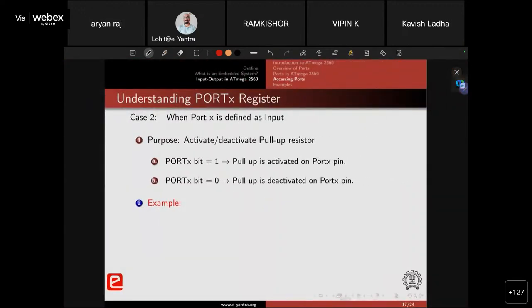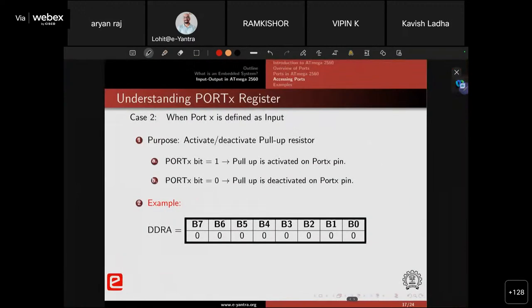Okay. So as I said, suppose an input device is connected to the port, obviously we'll be using the DDRX register to configure that device as an input device. Next, we need to activate the pull-up registers whenever an input device is connected to the port. So let's see an example. The value of the DDRA register here is all zeros, because obviously an input device is connected. That is why the value is 0x00. So can you tell me what the port value of A would be?